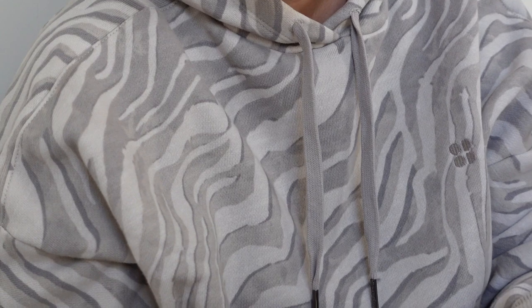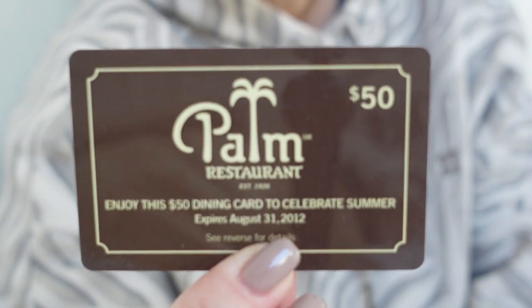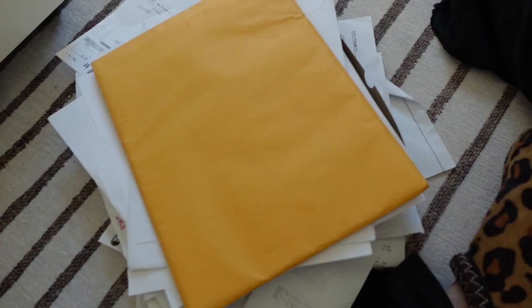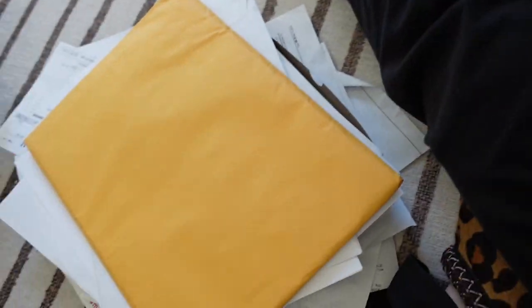This pile is so old. I had this gift card to Palm, which is great. It expired 2012. That's, what is that, 9 years ago? This is the giant pile I'm getting rid of. This is what I'm keeping. All of that was total junk.